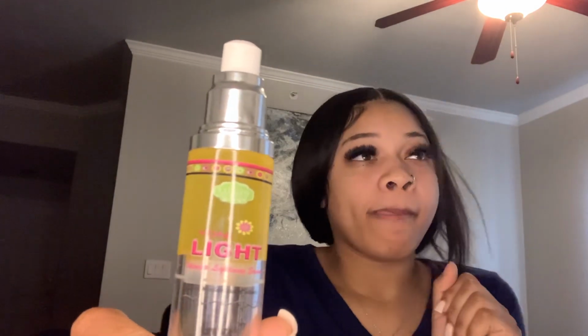And last but not least, we are going to get into the lightening serum. I really like this lightening serum, but I feel like it might take a little time for the lightening to hit, because obviously it's only been 1 month of me using this product. So I'm probably going to have to wait a couple months for it to really kick in, because 1 month is not long enough. But besides the point, I would rate this a 7 out of 10.